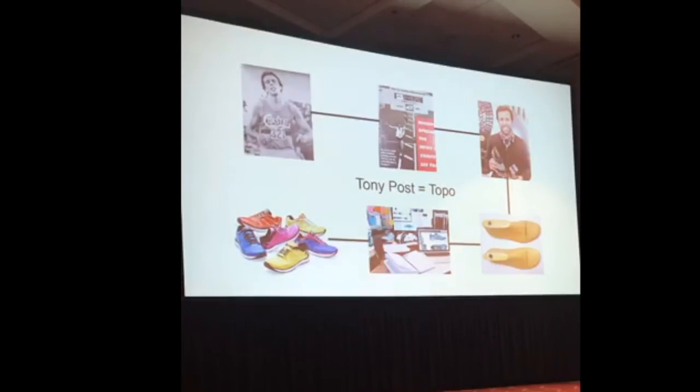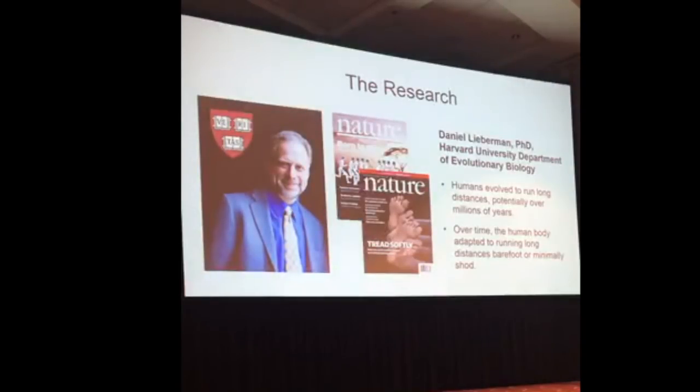And so with Topo, we've evolved. And along the way, we've gathered a bunch of research. During the period when we were working on Vibram Five Fingers, I knew a professor at Harvard, Dan Lieberman. Probably some of you have seen Dan speak or may know him personally. And I learned a lot from him about how humans evolved over a period of time and how evolution played a role in how we became natural runners.